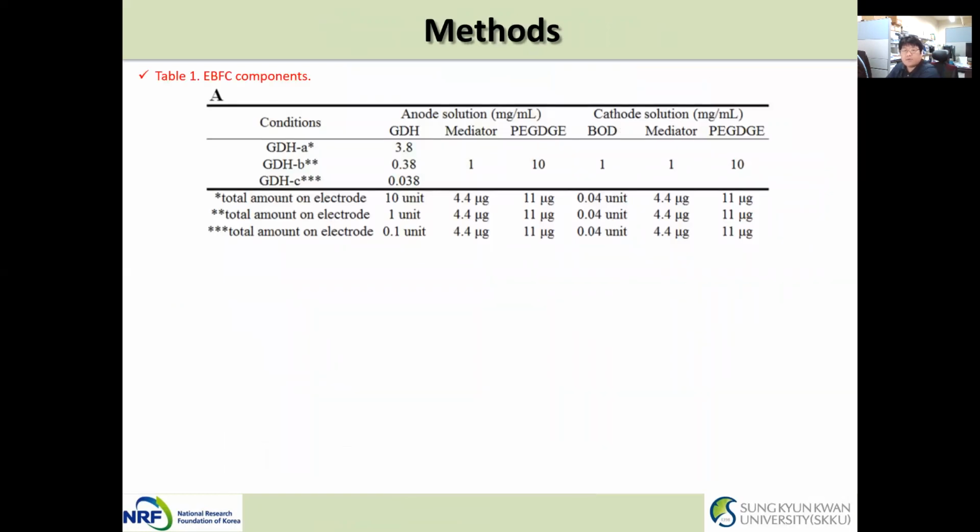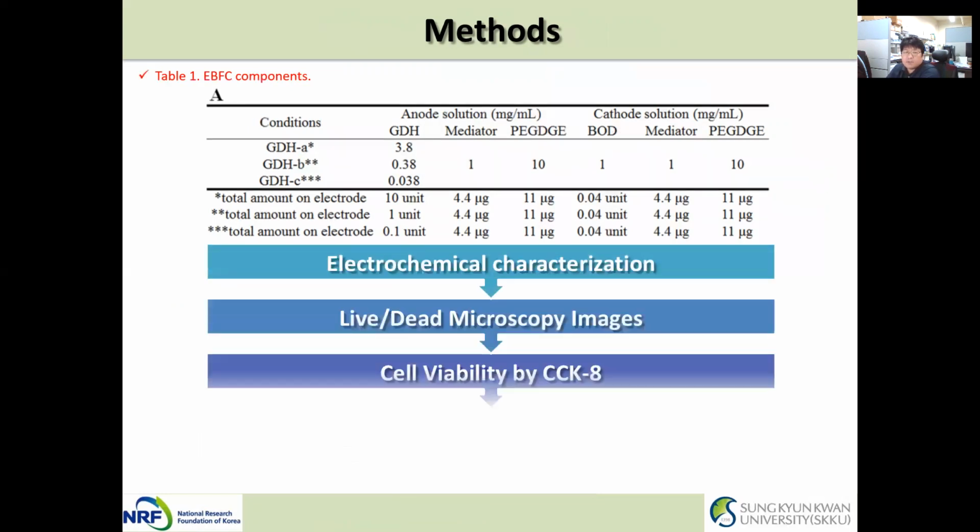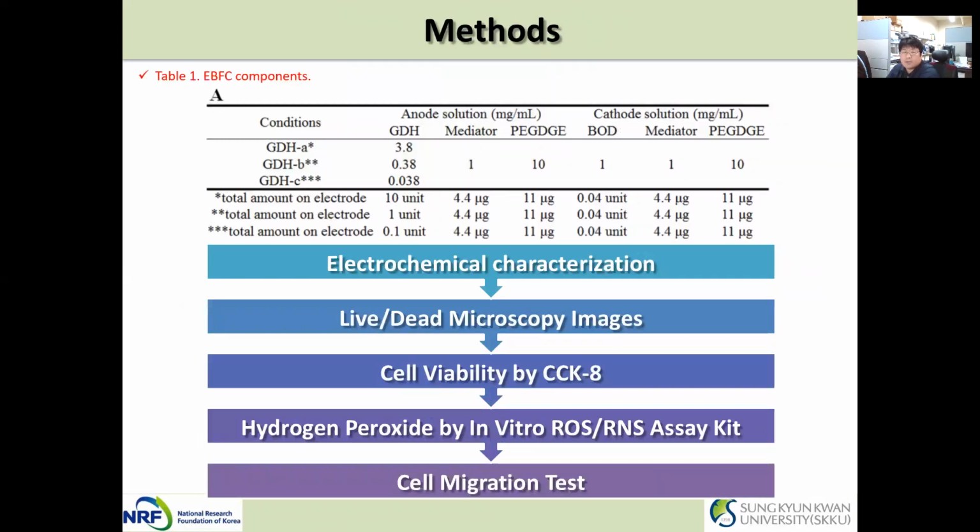So I divided three groups, A, B, and C, with different concentrations of the enzyme. A has a high amount of enzyme, 10 units onto the electrode. C has a low amount of enzyme, 0.1 unit onto the electrode. And then I measured the electrochemical characterization, live and dead image, cell viability, hydrogen peroxide concentration, and cell migration.